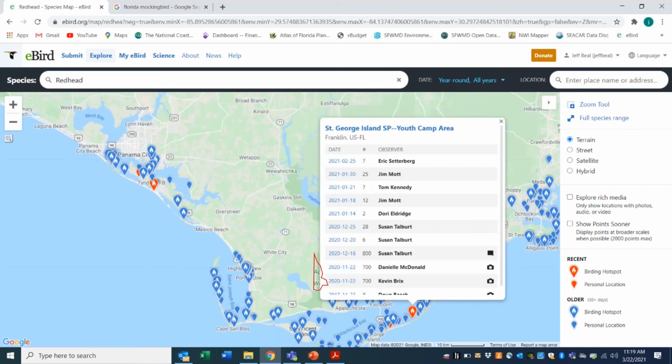But the next one I'll show you is redhead. So these are our ducks that are very common in this region. And so what I've done is I clicked on one of the red ones down there on St. George Island, and you'll see some interesting data. For example, December of 2016, Susan Talbert, she got to see 800 redheads in that area. So very interesting way to look at bird data. And my hope is that there may be some folks that are interested in maybe assisting us with some bird surveys there on MK Ranch itself.